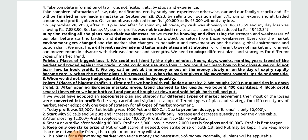Our amount was reduced from rest 1 lakh to 45,000 without any loss on September 28, 2023 after 3:30 p.m. After finishing all my trades, my cash was showing rest 86,335.59, and my day loss was showing rest 7,888. But today my part of profit was not included in my total cash, and it got reduced to rest 45,422.